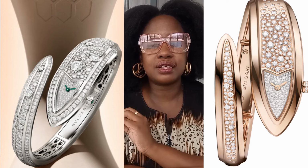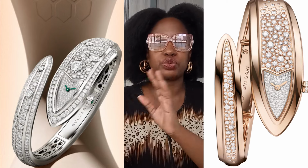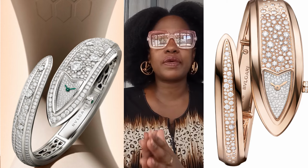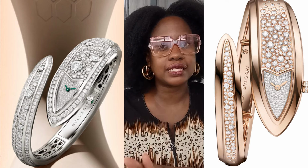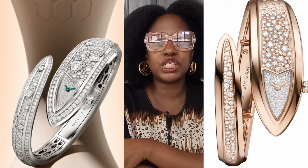The final thing that I wanted to show you that is part of new releases are these new Bulgari Serpenti Haya Turner watches, but they're like jewelry watches. So these are probably from the high jewelry line. These are brand new. You can order these with your Bulgari SA. So you'll let me know what you think about these. These are really, really interesting.